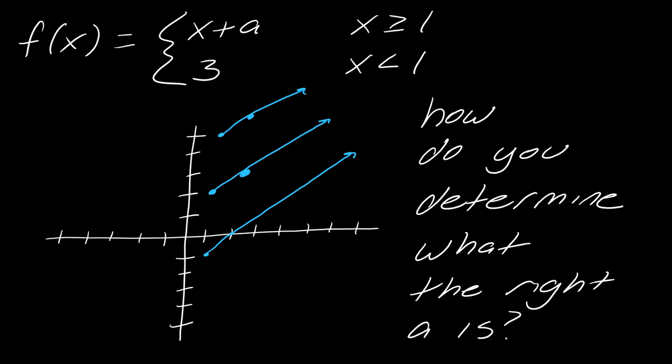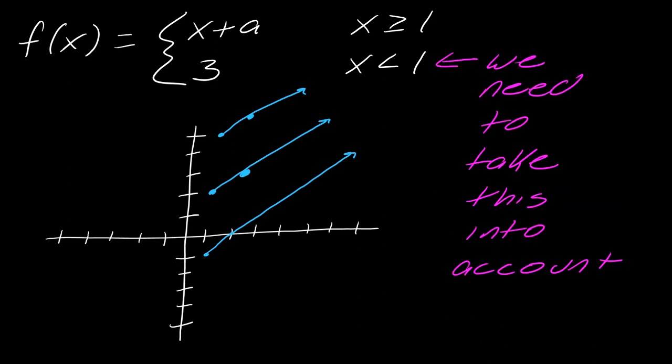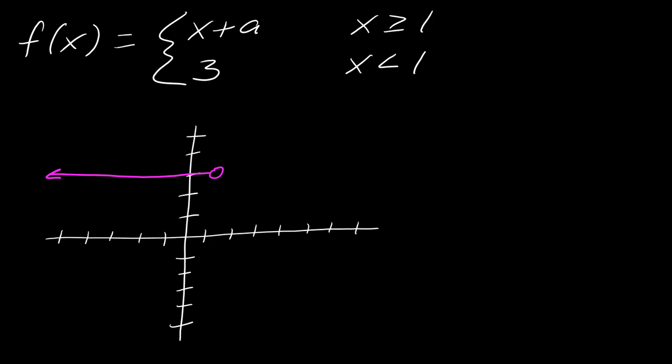Now we have to factor in what we were actually talking about in this problem. So we want to know, how do you determine what the right A is? A could be any one of these things, but we need it in a very specific context, right? So we need to take into account the other part of this function. We haven't actually thought about the 3 yet. So let's think about that 3 for a moment and get rid of the other half of this graph. So if I just graph this part here, I get this. This is what this part of the piecewise function would look like.